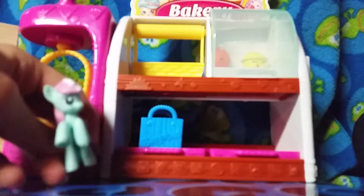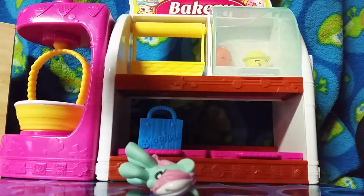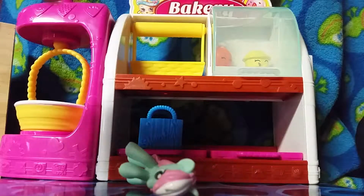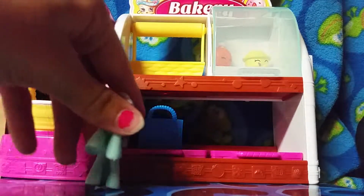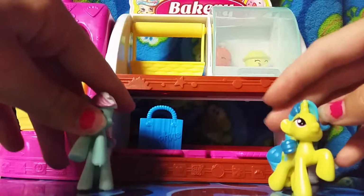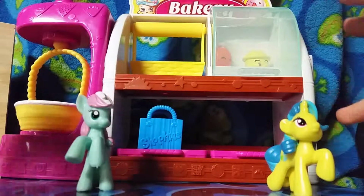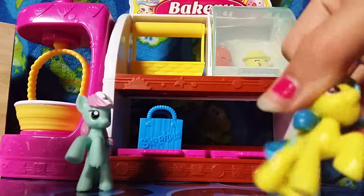Okay, so Minty went shopping and she found some friends here. They came in the Cutie Mark magic packets. Let's see who they are. I see one coming now. Here she is. This is Lemon Hearts. Yep, Lemon Hearts. She's so cute. Look at her.